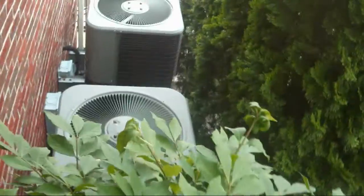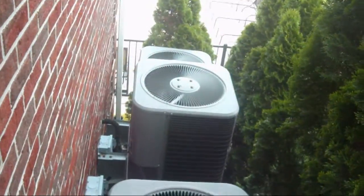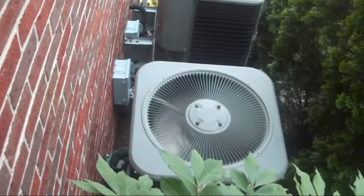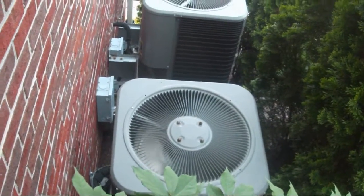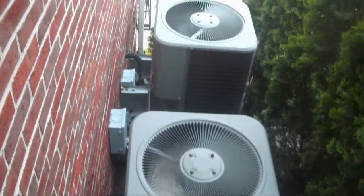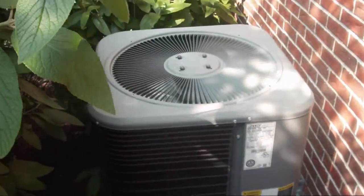Better view. All right, let's go check out the other two units. Here are the other two units.